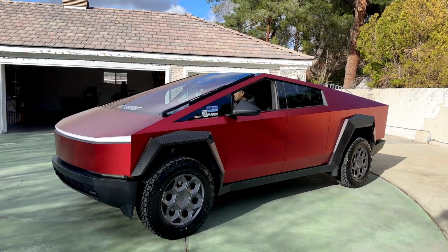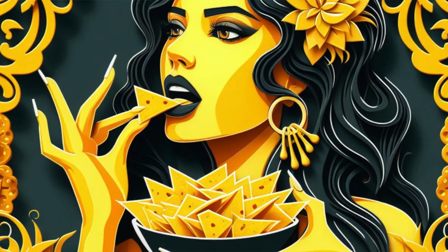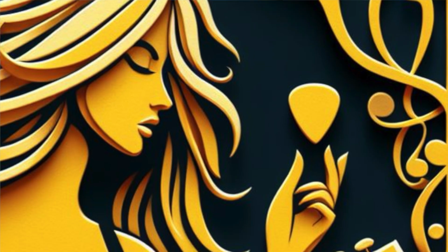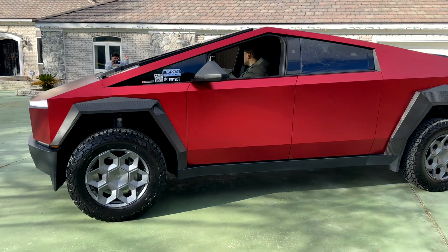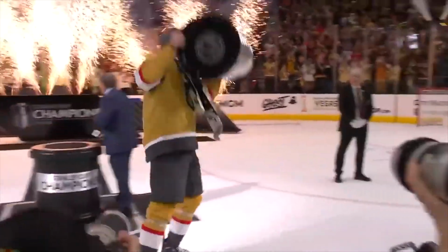Seriously, it's like somebody took this low poly truck from the 90s and pumped it full of nachos, paper planes, and guitar picks. You could practically hear the 90s dial-up internet groaning from the sheer angularity of this thing. But in this video, I'm gonna look at whether the Stanley Cup of cars is actually impressive or just unfinished.